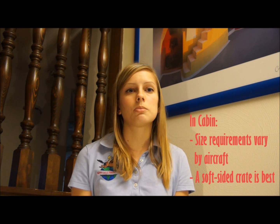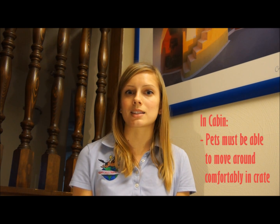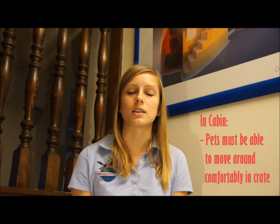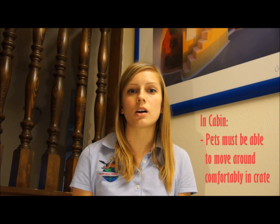The pets do need to be comfortable to move around in the crate, so sometimes even cats can be too big for cabin travel. So you do have to make the decision what you want to do. Sometimes it does depend on your pet.